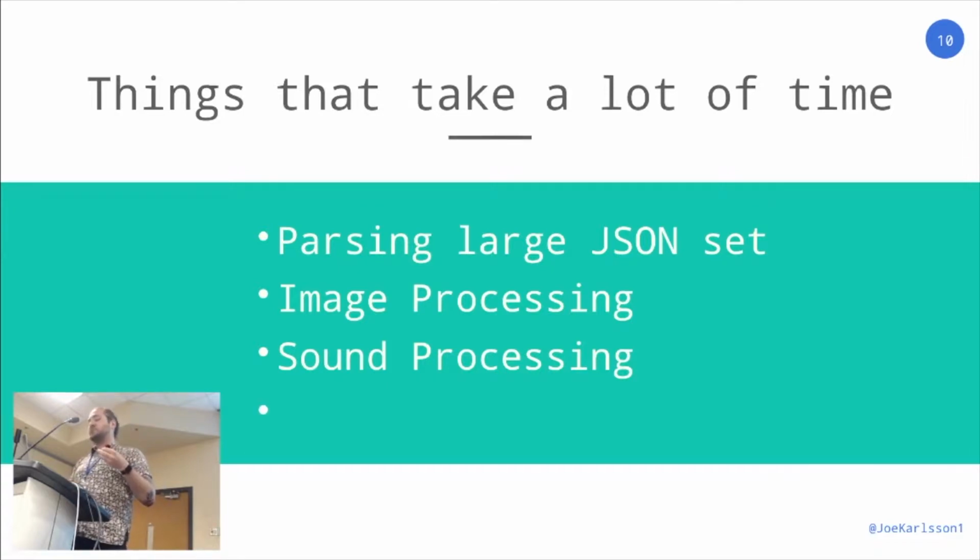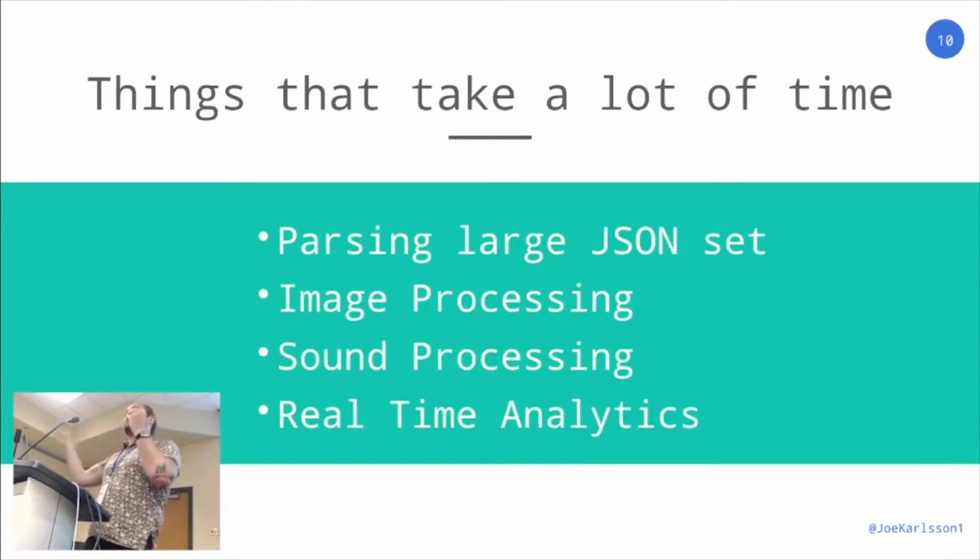And the last one is doing real-time analytics. If you're doing stuff that's constantly utilizing that main thread, that can also be really expensive. So the point is, there are a lot of things that we do that could be really expensive and could block that main thread and become an issue.